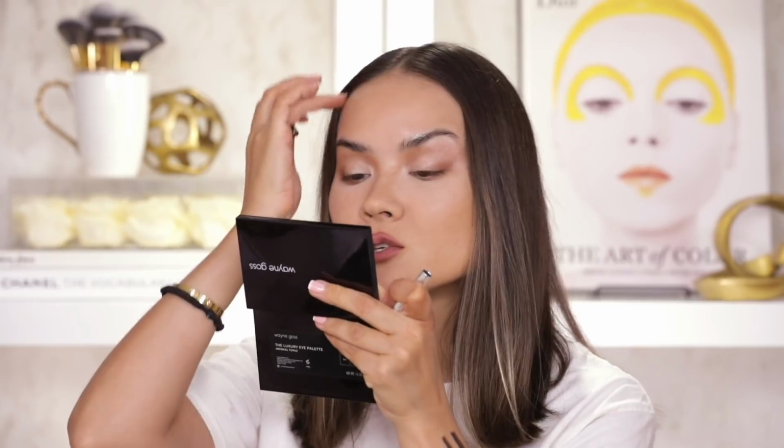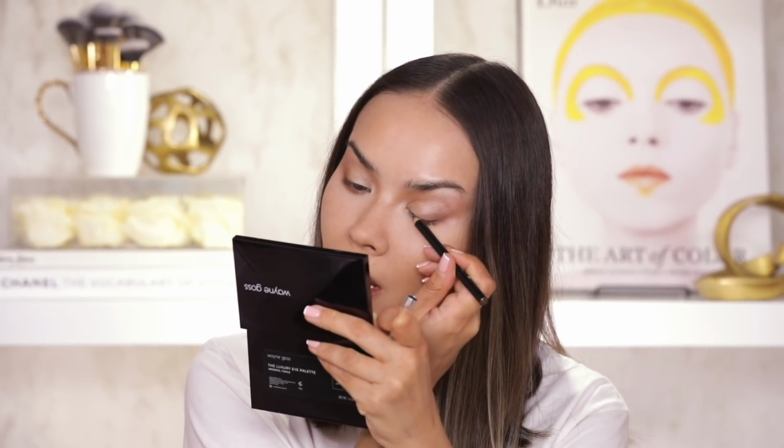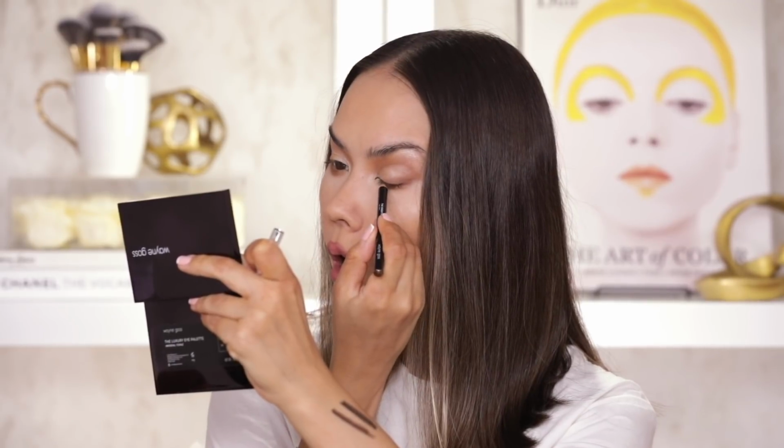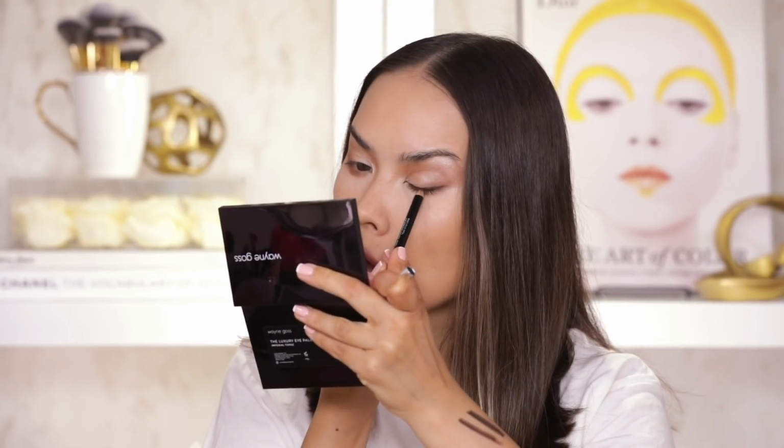Let's test out these pencils, shall we? I'm gonna go for a Precious Opal. The good thing is this palette is very lightweight, so I don't actually feel bad using the mirror in this palette. I'm gonna line my eye very close to my lashes. Then I'm gonna wing that out ever so slightly. I'm really into this inner corner wing lately. I feel like it's just become my thing.